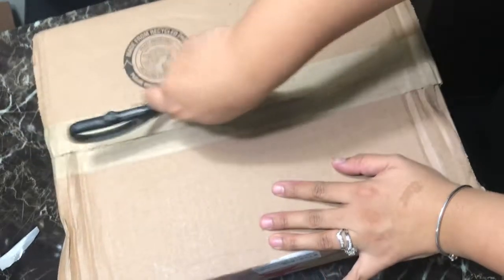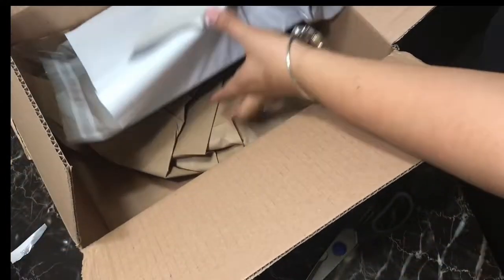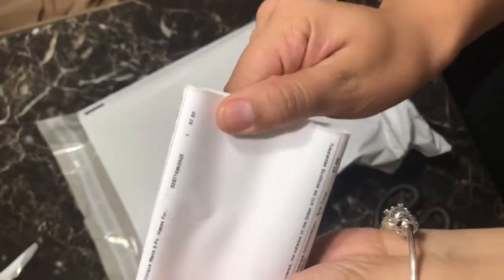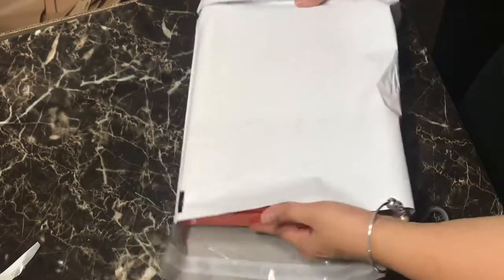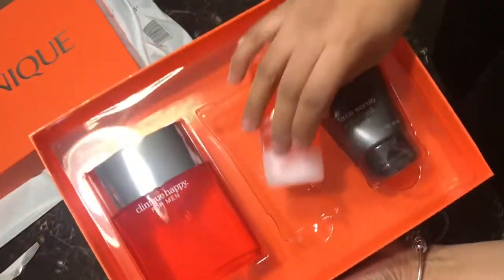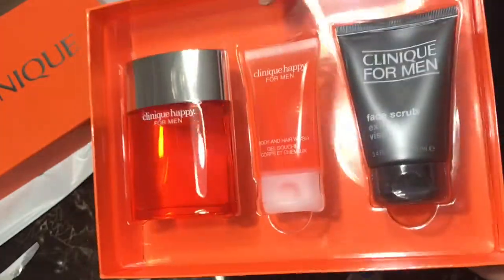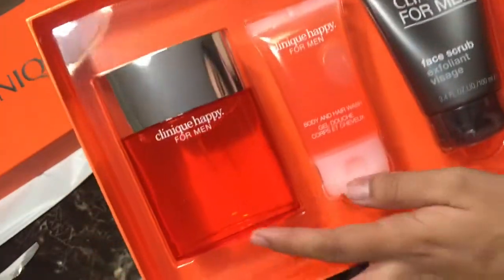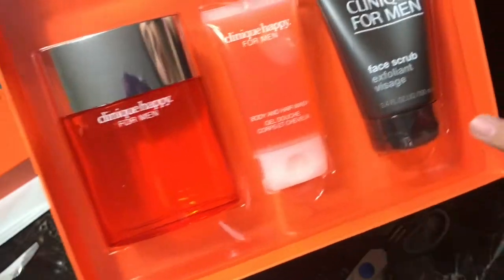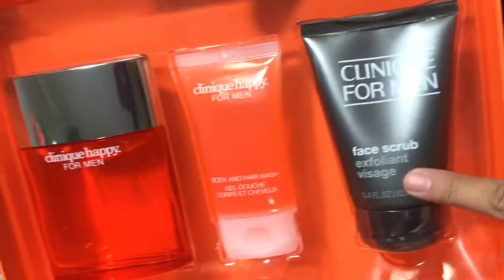This is the bigger package. I'm not sure what's in this one, but we'll find out. So I got a lot of things. Ooh, what is this? Okay. $67. This is for my husband. So I hope he's not listening. It's the Clinique Happy for Men. He's really into this, so I got it for him. And again, these were 15% off and this sale is going on until December 10th. So it's the fragrance, the cologne, the shower gel, body and hair wash, and then the face scrub with exfoliant visage. I don't know how you say that, guys, but that's what it is.